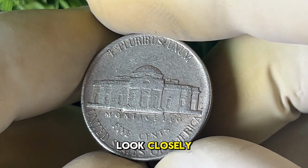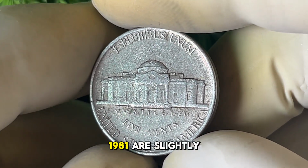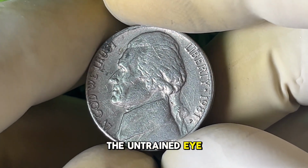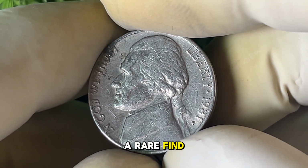If you look closely, you'll notice that the letters in Liberty and the date 1981 are slightly doubled. The effect might be subtle to the untrained eye, but to serious collectors, this is a major clue that this coin is a rare find.